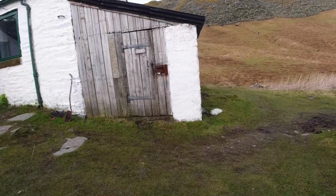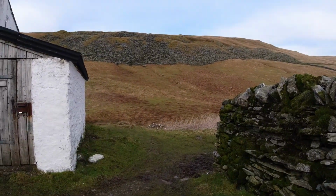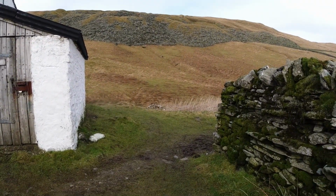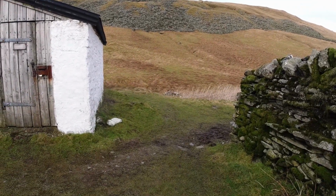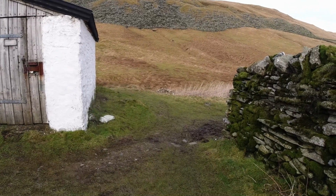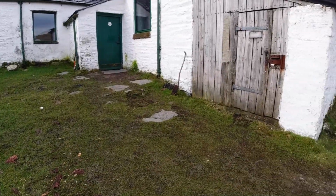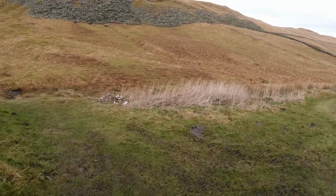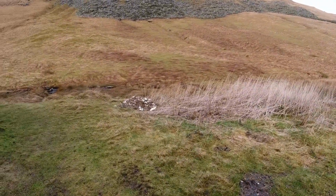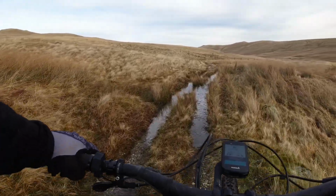But this place is super remote, and I'm assuming it was here originally because just above me you can probably see there's some quarrying work that has been going on over the centuries, disused now, but I'm assuming it was here for that reason, or it was a crofter's cottage. I don't know. It's certainly remote. The bridleway actually carries on from here, but I'm going to double back on myself, head back the way I came for a short distance, and then veer off to the left and ride out of the valley.